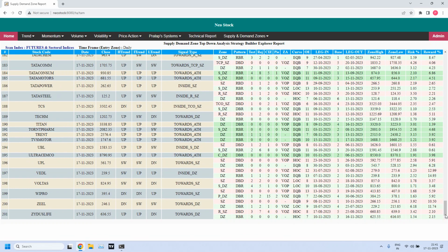So this is the complete list of demand and supply zones for the daily time frame. And this is the end of the report. I hope this information is useful to you for your further study and analysis.